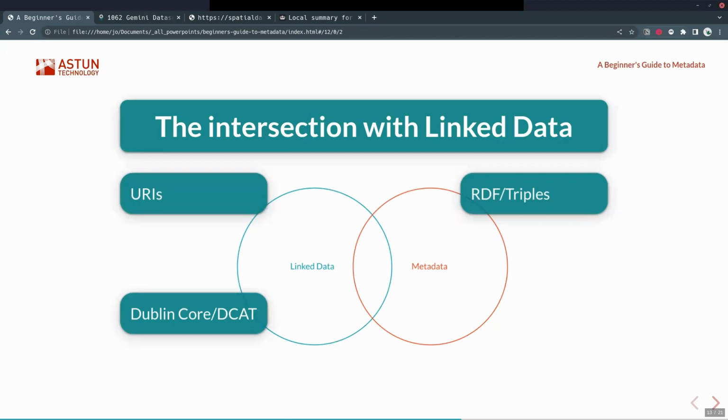And as an aside, just going back to Dublin Core relates to Dublin, Ohio, rather than Dublin in Ireland. And that sentence itself is a triple statement. So the subject is Dublin Core, the predicate, or the relationship, is relates to, and the object is Dublin, Ohio. So it's just a structured way of describing relationships between objects.